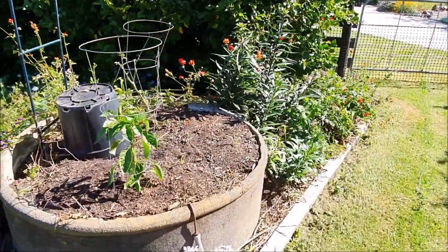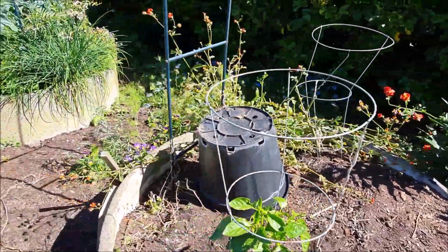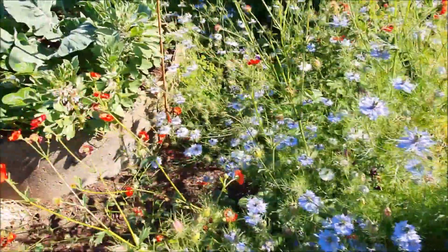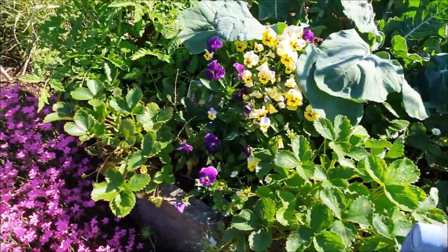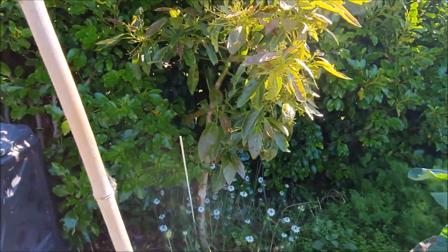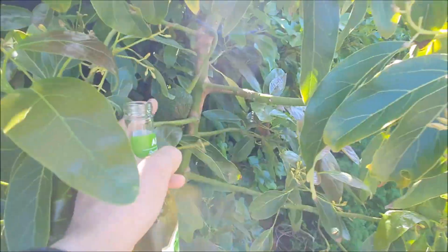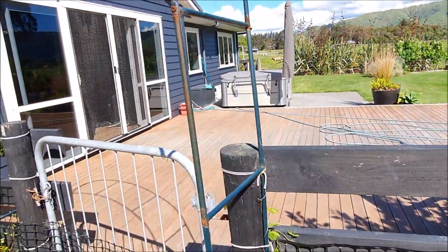Started to get some veggies growing here. I think that's a capsicum. I think that other one was a capsicum from last year. More broccolis, I think. And these are beans and strawberries and another tomato. Our avocado, I think there's still one on there. That one there. So I'm not sure if we'll get more this year.